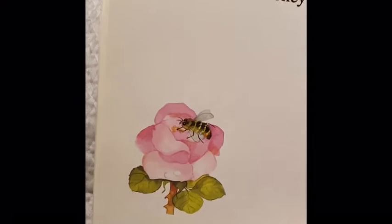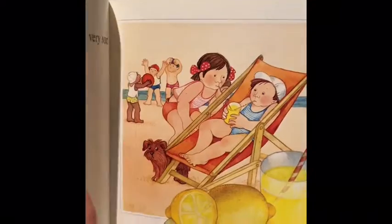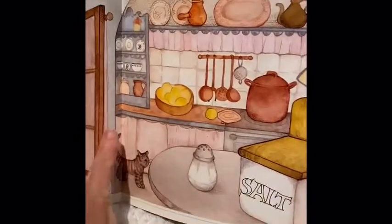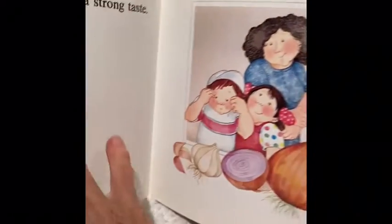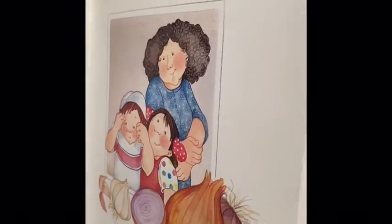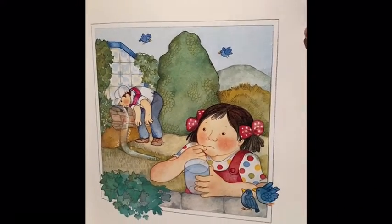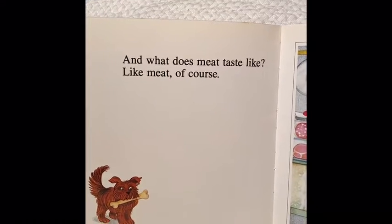Honey is very sweet. Oh, there's our bee friend doing his work. Honeycomb, remember? But lemons are very sour. Lemonade is yummy because lemonade has sugar in it too. Seawater is salty. Garlic and onions have a strong taste. They have a strong smell too, don't they? But what does water taste like? Doesn't really taste like anything at all, but we like it. That's interesting. And what does meat taste like? Like meat, of course.